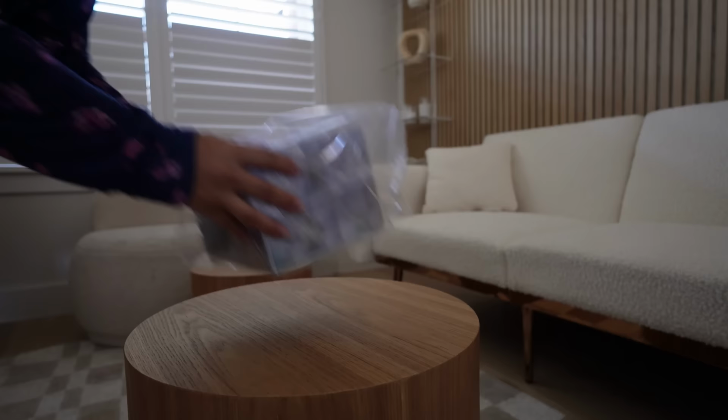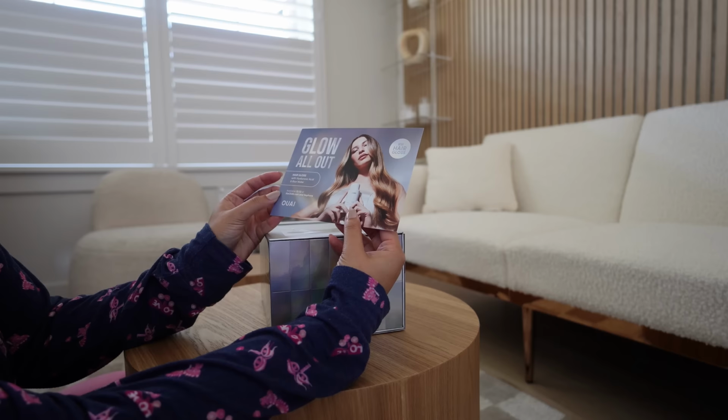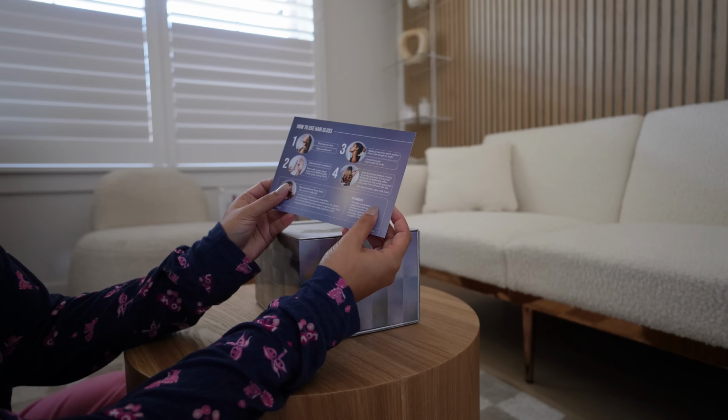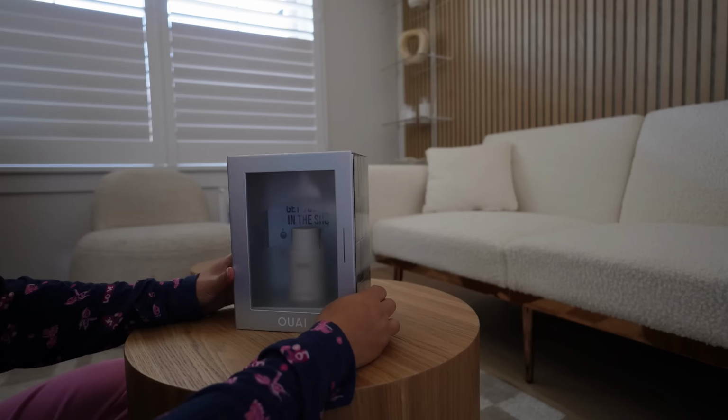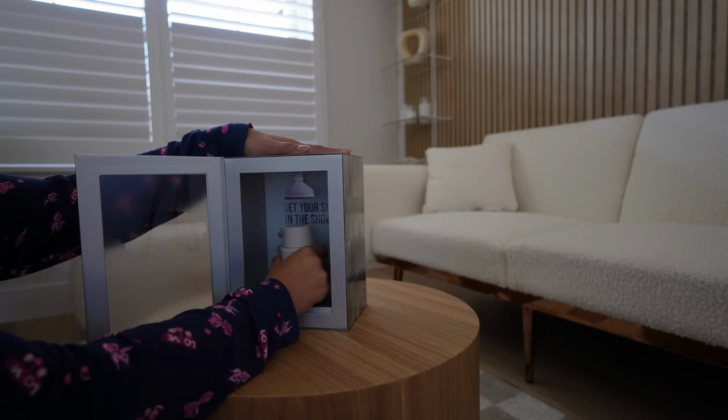The hair gloss. Oh my gosh, first of all, why is the packaging so freaking cute? Okay, it says Glow All Out hair gloss, hyaluronic acid, and rice water. Shampoo, apply the product, comb through, separate sections. Oh my gosh, look how cute this is. It's got a little shower head in the box. I want to keep this.